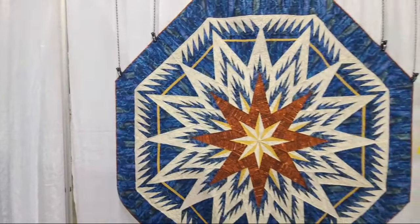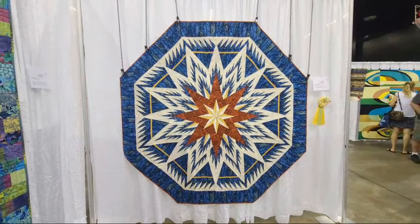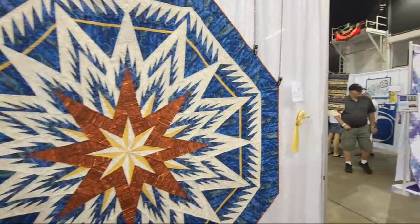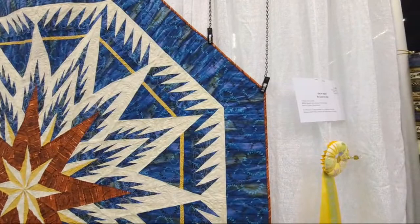And because of that, it has to be hung in a certain way. And I'm loving that they've done that. It hangs beautifully. All those points. Yeah, I'm gonna assume that this is paper piecing if this is a Judy Niemeyer. I'm forgetting what the base is.